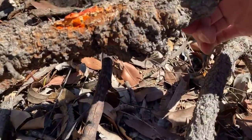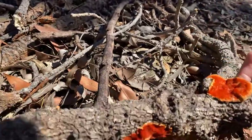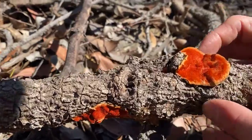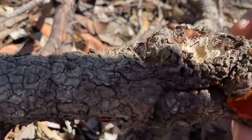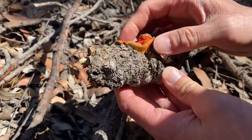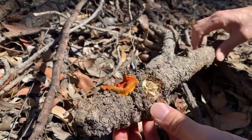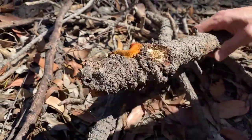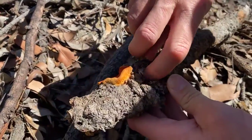Now this red fungus here, look. Now this is a really old, broken bit of dead tree. It's fallen over in a storm. And the fungus lives inside. It lives inside all trees, but they usually hide it. But this one's just starting to come out, this plate fungus here. Isn't that a beautiful colour? Orange. What a beautiful orange that is.